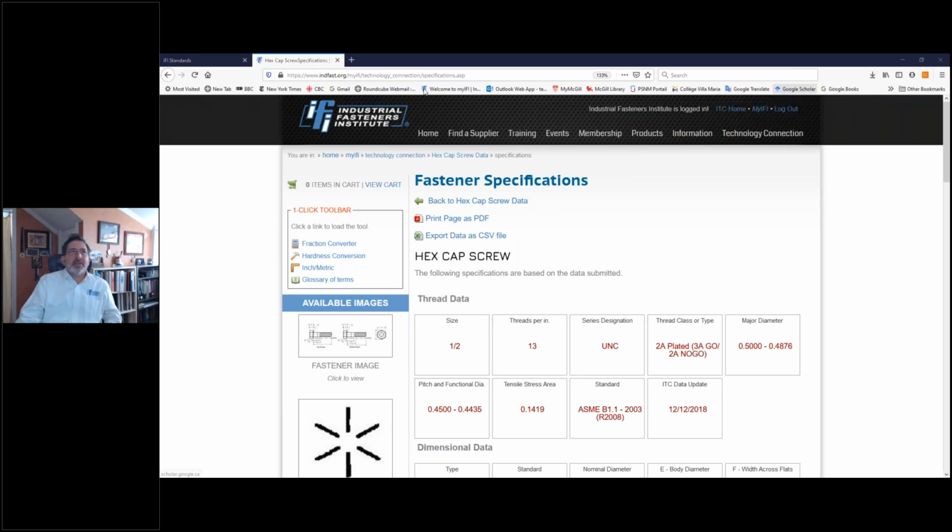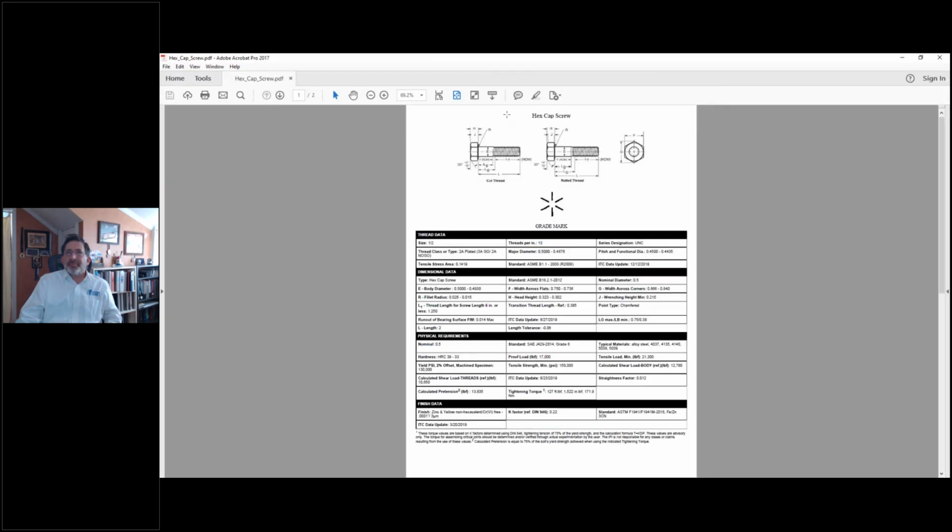I'm going to select that, and the page comes up, and this is what it looks like. So you see that you have the description of the part, hex cap screw. This is the drawing that we talked about earlier, right out of the spec. This is the grade marking, so you got the 6 radial lines. And then here you have all the technical data divided by the thread data, the dimensional data of the actual part, then the physical requirements, which is basically the mechanical properties and the chemistries and so on. And then the final section is on the coating, the finished data.